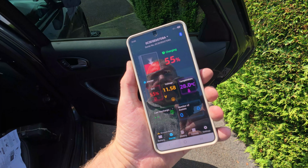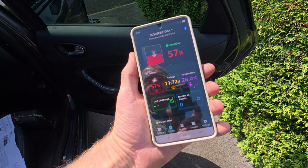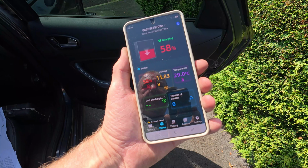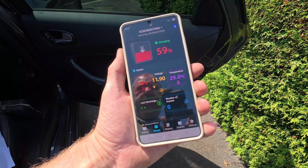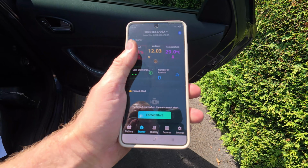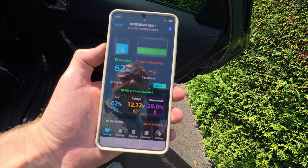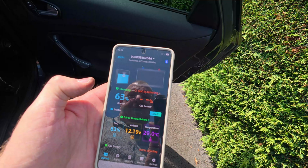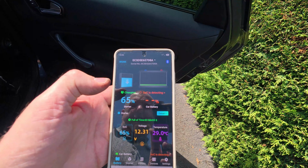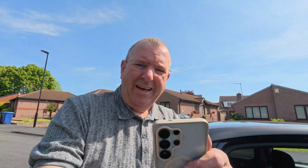As you can see, it's been on a couple of minutes now. It's at 56%. It charges really quick. 57%. He's got 11.8 volts, climbing all the time. Really good voltage going in. SOC is going up. Temperature's up to 29 degrees. It's a really hot day, and it's inside the engine bay as well. We're up to 62%. The engine battery is charging as well, the charger is charging as well. Absolutely brilliant. Let's dive in a little bit deeper.